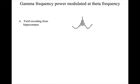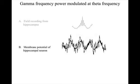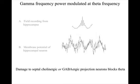A clue to what's being regulated comes from observations of the electrical activity of the hippocampus. Sometimes you can see a slow theta frequency, and that theta frequency modulates a much faster gamma band frequency. This general modulation of activity reflects a modulation at the individual neuron level, as illustrated for one pyramidal neuron. If the septal nucleus is damaged, this theta frequency disappears. In fact, destruction of either the cholinergic neurons or the GABAergic neurons blocks the theta modulation, so both populations are necessary. Hence, the complex structure and connectivity of the septal nuclei is responsible for imposing a theta modulation in appropriate circumstances.